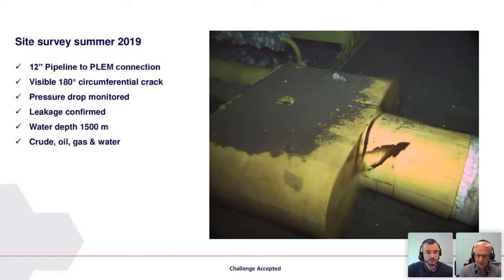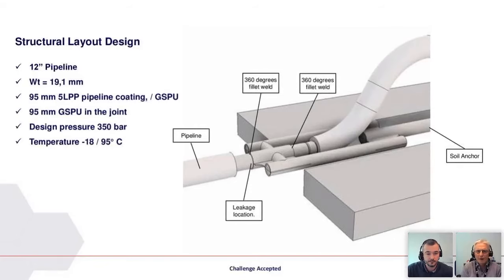So we were contacted and tried from day one to see how we could solve this. Just to give you a little more understanding of what we are looking at. You can see here what this connection looks like when the glass reinforced polyurethane has been removed. I don't know if you see my mouse now. No, okay, right. That means that you can see there is a pipeline covered with 100 millimeter 5LPP. And then we have this swan neck, which is also covered. After this has been done on the vessel, I assume they would do this welding. They will cover the entire junction with 100 millimeter minimum GRP, the glass reinforced polyurethane.